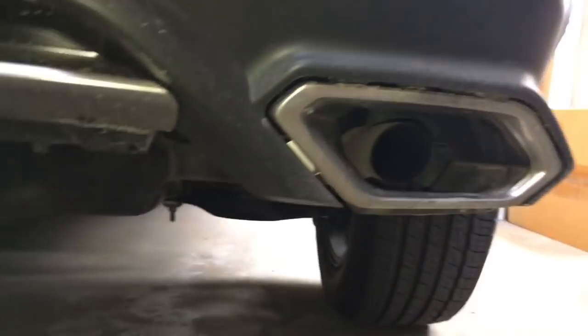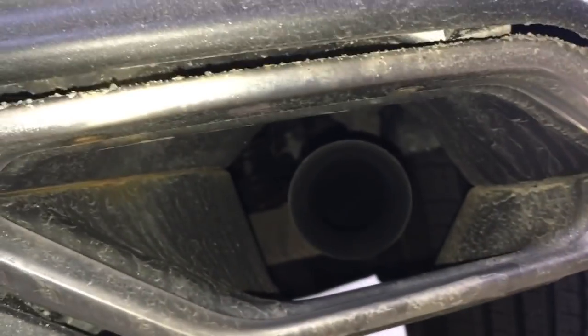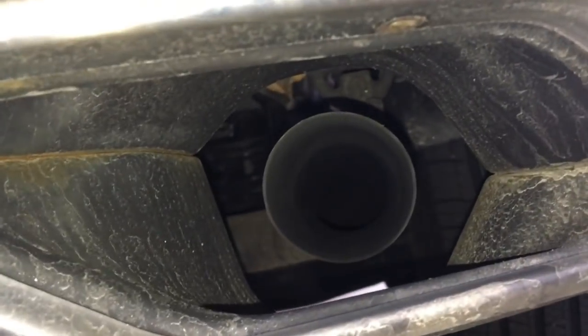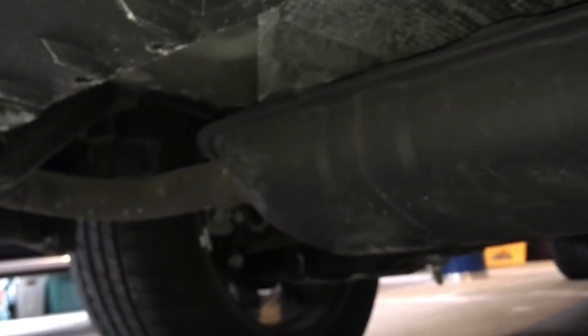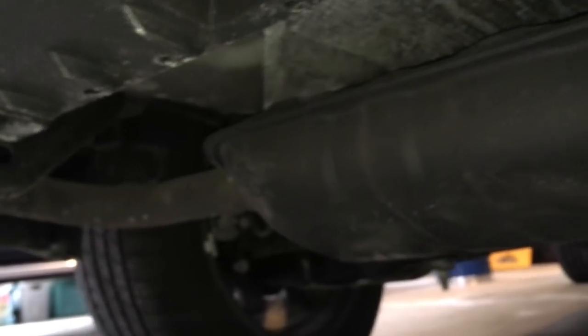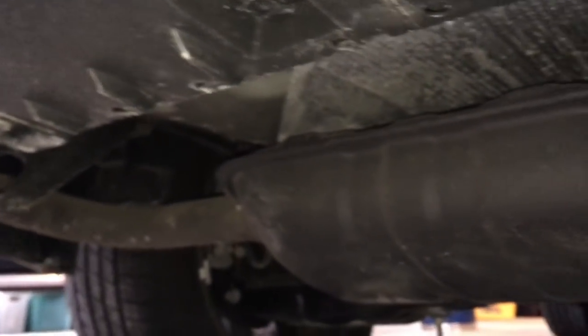Well, if you take a look inside here, your pipe's right inside. This chrome piece is just part of the bumper. Your pipe's actually inside, so you have to stick a rag way in there. This one goes through a muffler system where the pipe comes out on either side. It's a single pipe from the front, but then it hits this muffler piece and goes out as two separate pipes.